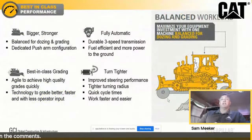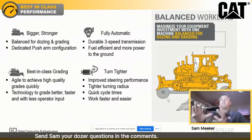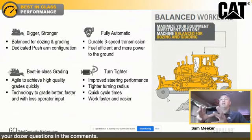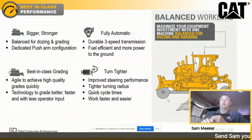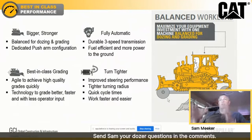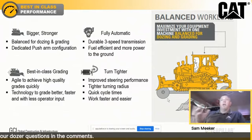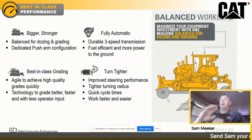So in terms of best-in-class performance, this tractor is a little bit bigger and a little bit stronger. Again, a little bit more horsepower, a little bit more weight. But what we've done is we have kept that general balance that the machine always had. We have the same amount of track on the ground. It's the same idler to idler weight. And in terms of the weight in the tractor that we did add, it was really in the center of that machine. We didn't hang it off the ends. So in terms of balance and the ability to do your heavy dozing work and also do your finish grading work, this tractor really does a nice job.